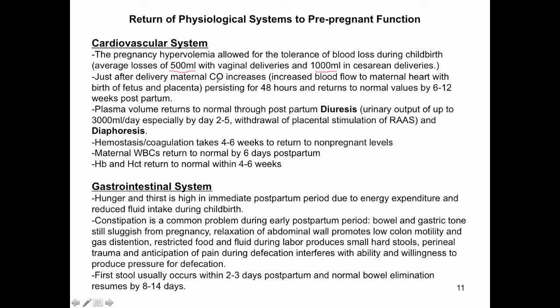But immediately after delivery, maternal cardiac output actually increases because the blood flow to the fetus and the placenta goes down, because the fetus and the placenta are not there any longer. So more blood actually gets returned to the maternal heart. This increase in cardiac output persists for about 48 hours, but it returns to normal by about 6 to 12 weeks postpartum. So mom's plasma volume is going to return to normal fairly soon, actually, and it's going to be due to mostly significant diuresis and diaphoresis.